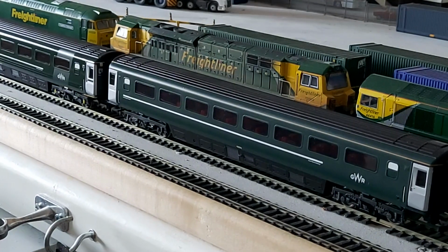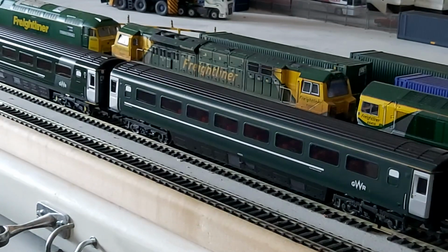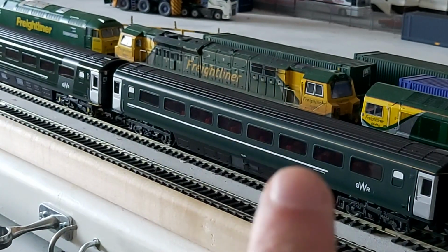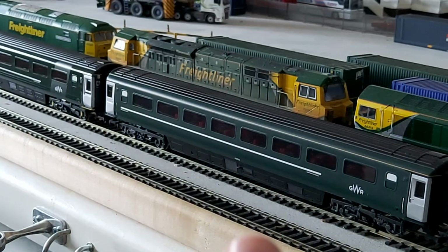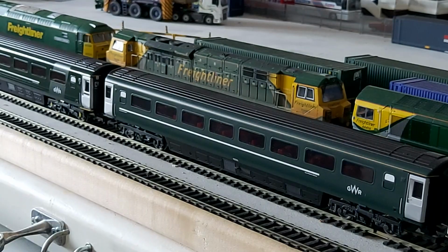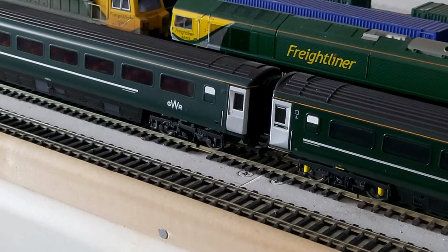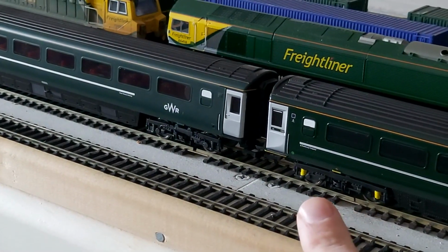Just to show you the difference between the 2 coaches, the main difference is basically the detail. Like I said before, this one here, which you get with the pack, and the 2 power cars are both in a more matte finish. Well, I wouldn't say matte, I'd say it's more satin actually. So it's not quite as glossy as the main range coaches. And also you can see the detail on the bogies where you've got the yellow bits picked out on the axles.